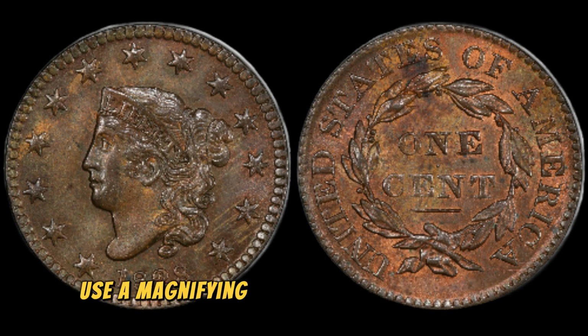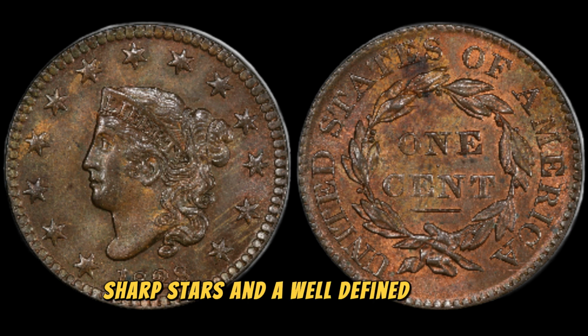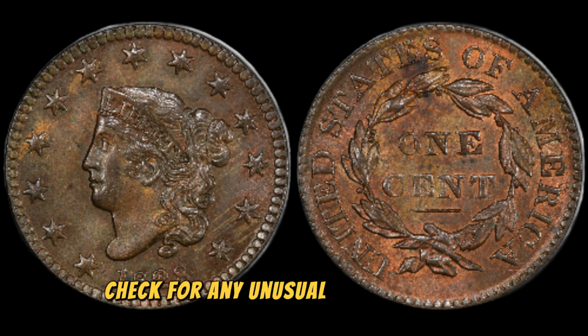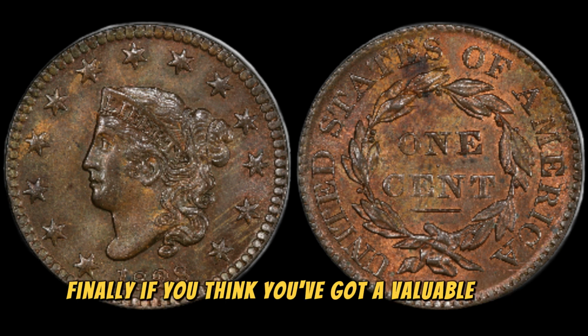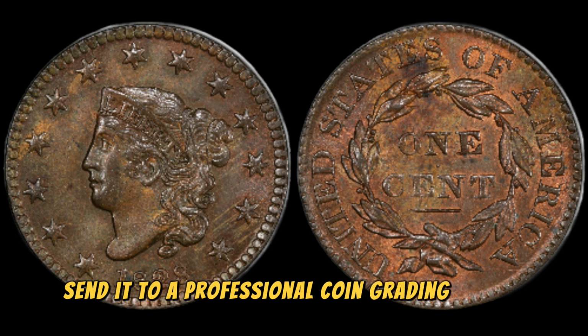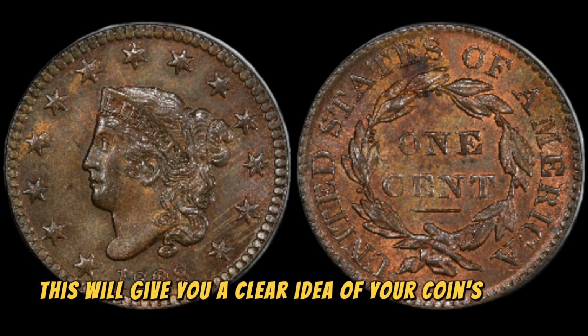Use a magnifying glass to look for details like clear lettering, sharp stars, and a well-defined wreath. Check for any unusual minting errors, such as double striking or die cracks. These can make your coin even more valuable. Finally, if you think you've got a valuable coin, send it to a professional coin grading service like PCGS or NGC to get it officially graded. This will give you a clear idea of your coin's worth.